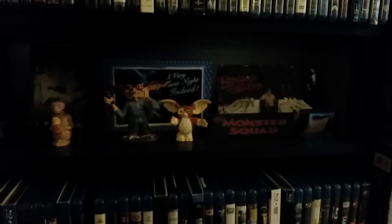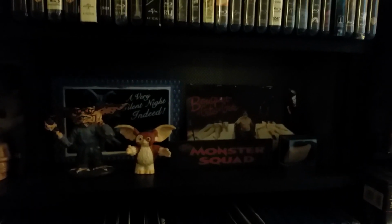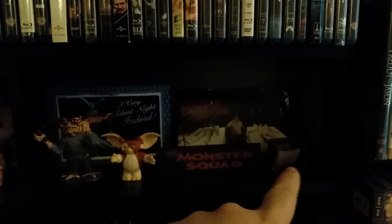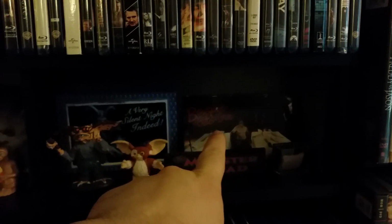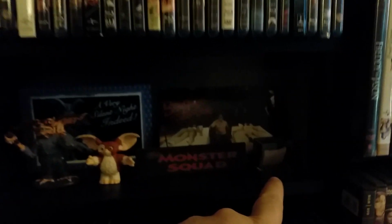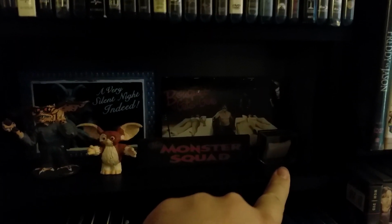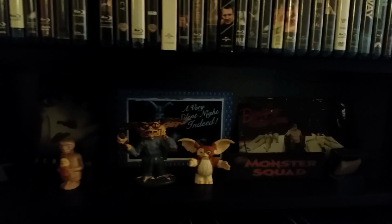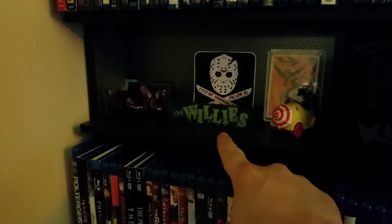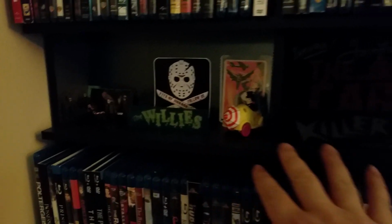In the middle here on this shelf, you'll notice I've got some random things. I do have the Ounce of Flesh Bouquet of Guts and Gore, the American Guinea Pig. I got the DVD of that. It came with a piece of fake latex skin from the movie and a card. Just some knickknacks and stuff. These are cool, this Monster Squad one here, and Killer Klowns and The Willies, which are some of my favorite horror movies from when I was growing up.